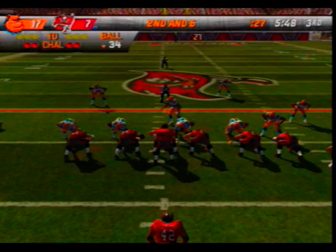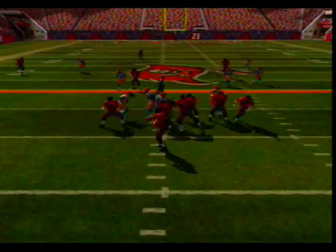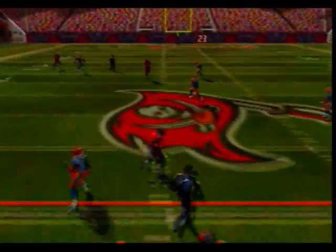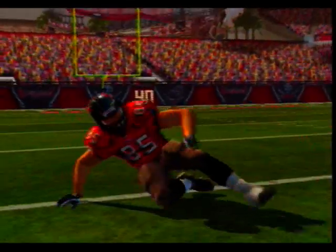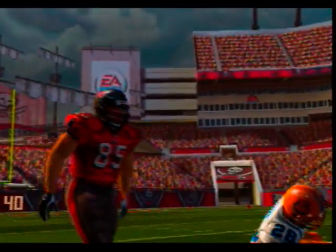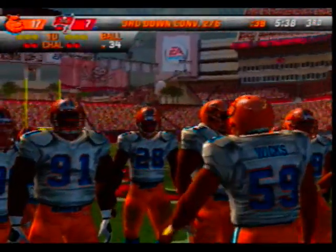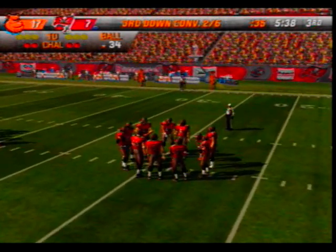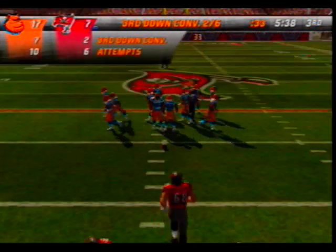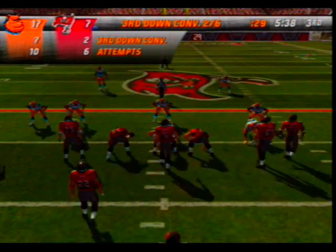Keep moving. Here we go. Wallace, the lone back. Rolling right. Looking for the long completion. He couldn't control it. All he can do is look at his hands and wonder what the heck happened. So as they get set to try to convert, here's what both teams have done on third down.